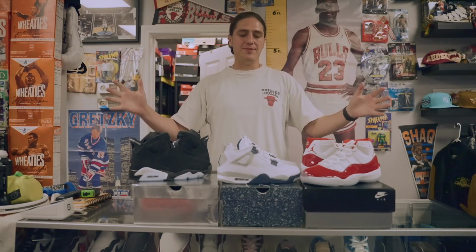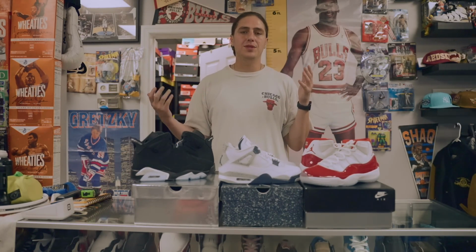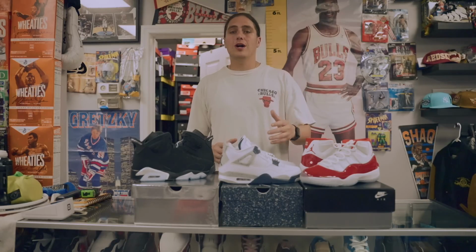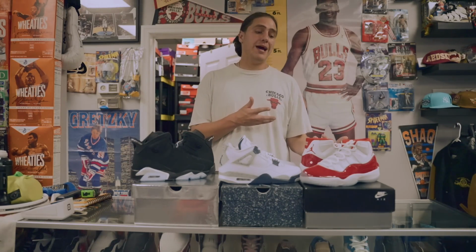So that about wraps it up. Obviously, we took a look at the 3 pairs that are probably going to be dubbed the looted Memphis truck Nike bandwagon shoes. Drove to Memphis, flew to Memphis, got them back home.